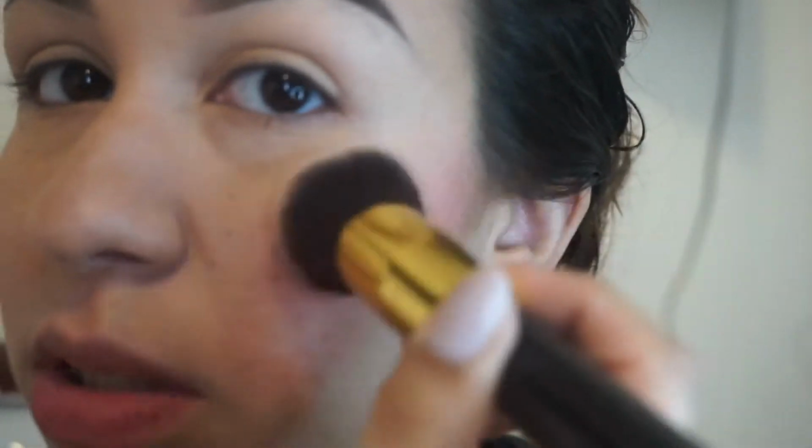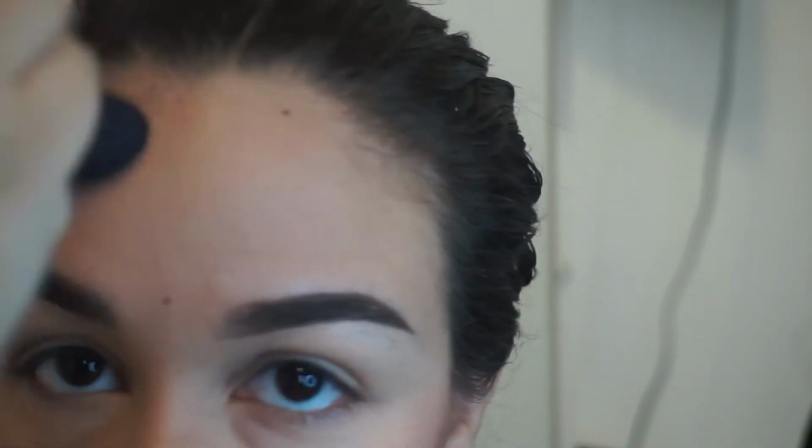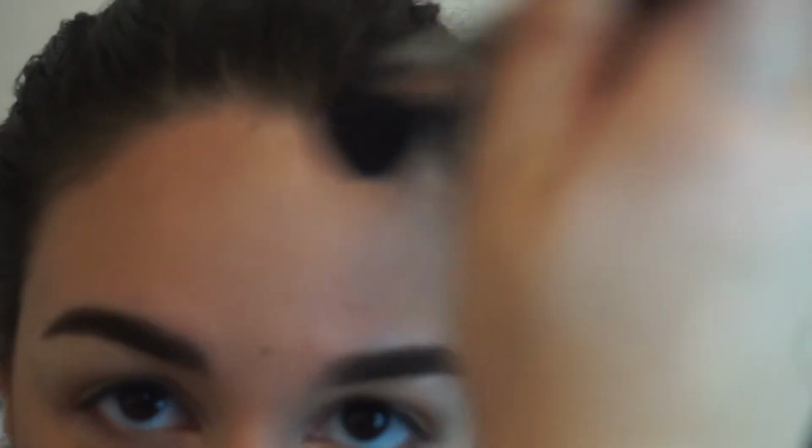I'll take my powder brush again and then just buff out the edges of the contour and the blush because I don't want it to be so harsh. Same thing on this side. I'll take Java again and I'll just start bronzing up my forehead. Again, blend it a little out with my powder brush.